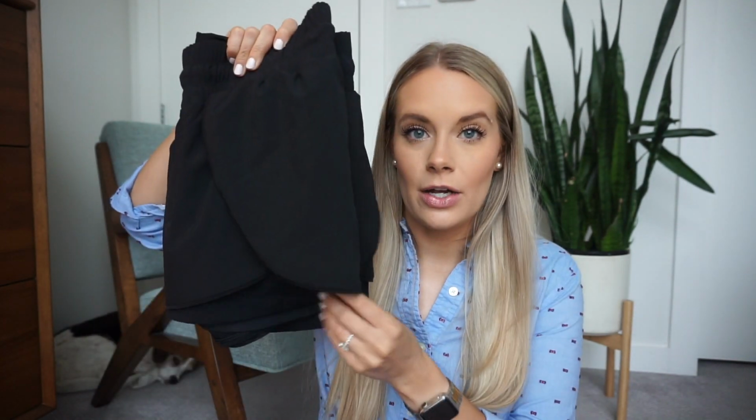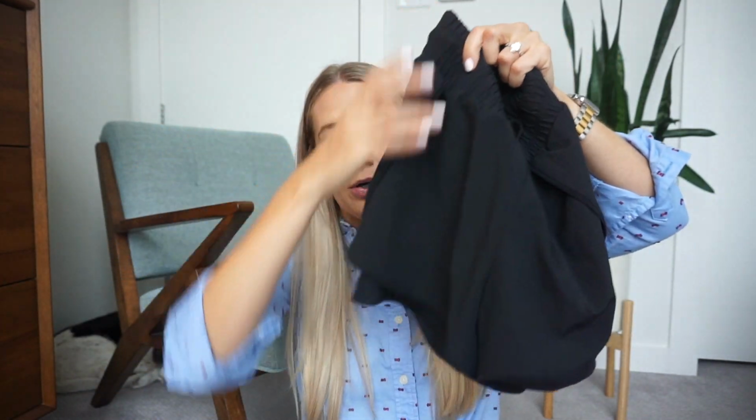Okay, you saw my Amazon favorites. You saw my next two that I'm going to mention, but I had to mention them again because I've literally been living in them. These are the running, walking shorts situation. I'm not running in them, I'm walking in them, but they're by CRZ Yoga. They have the built-in spandex shorts underneath. These are so good for walking.